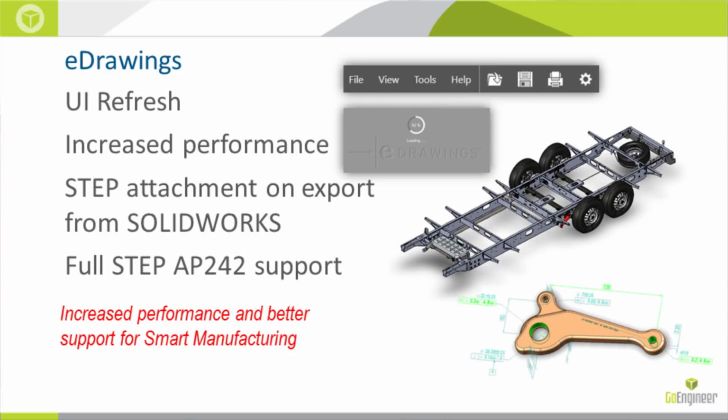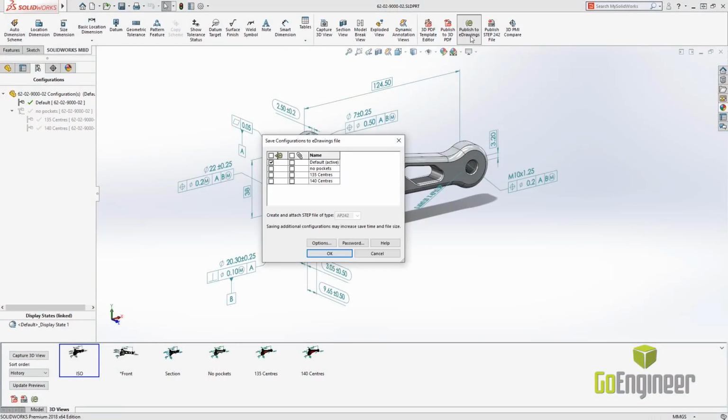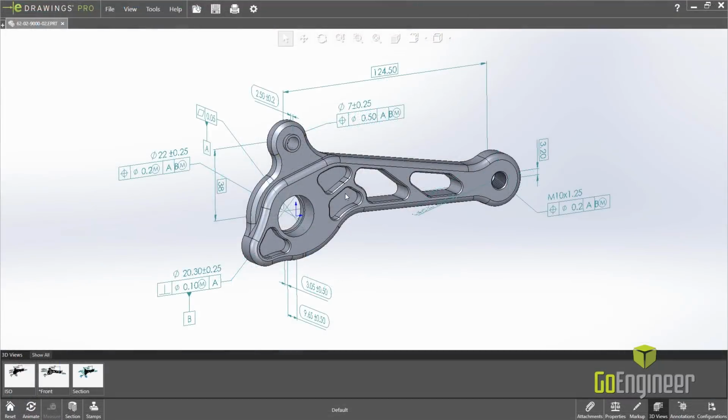In 2018, eDrawings user interface was updated. We now have larger icons that are easier to use with your mobile device. And we also got the progress loading bar that tells us what percentage we are for loading this next document. Additionally, we highlighted some tools for MBD, and now we can easily attach the STEP AP242 files and then toggle between each one of them.